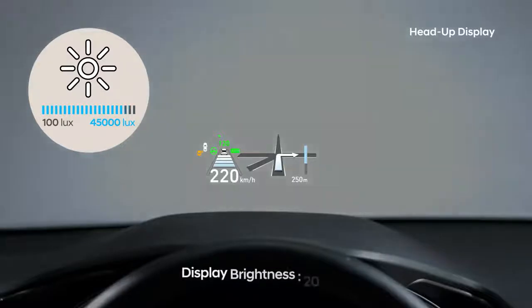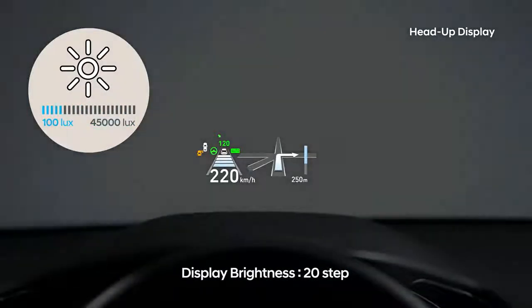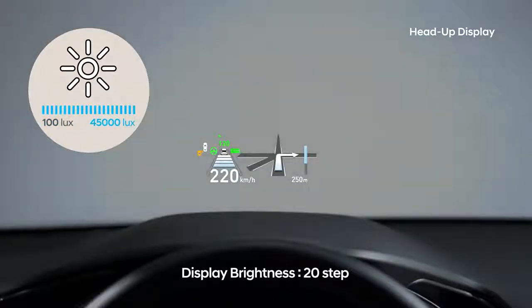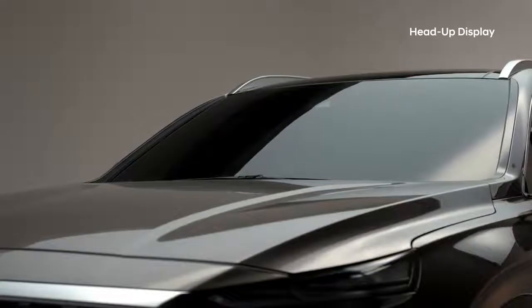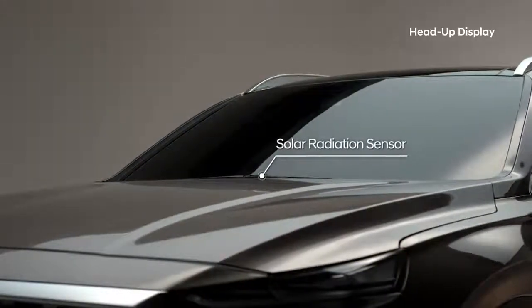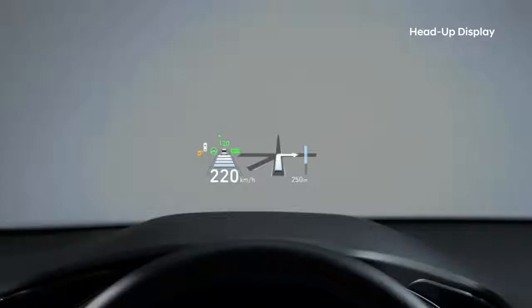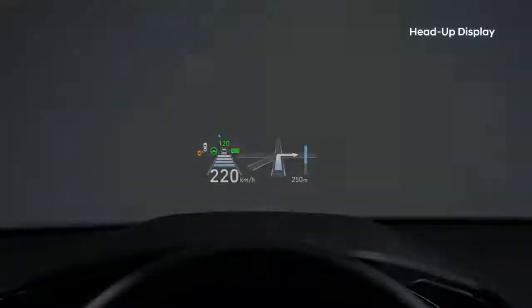The display, in an improvement over previous versions, adapts to ambient light conditions, maintaining optimal visibility at all times. Using inputs from the inbuilt solar radiation sensor, Hyundai's head-up display adjusts the brightness in real time to keep the display clear and easy to read. With too much or too little light making the display difficult to read, this feature ensures the driver can see it clearly whenever it's needed.